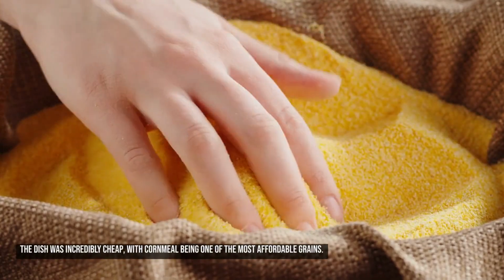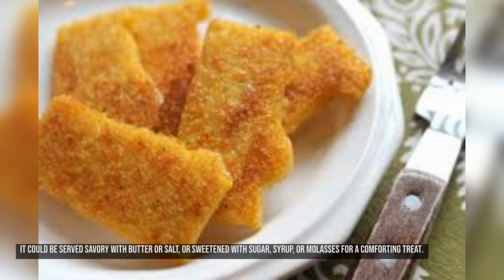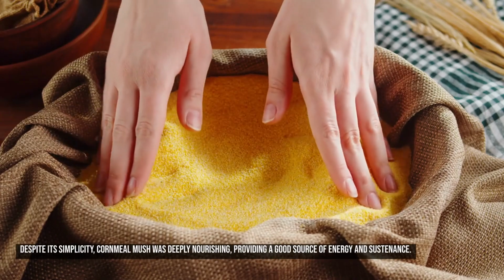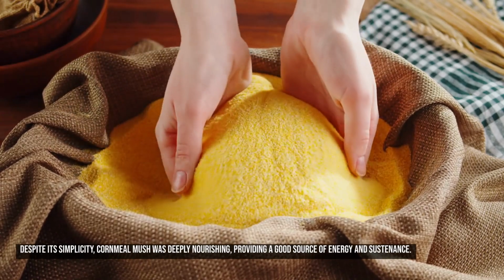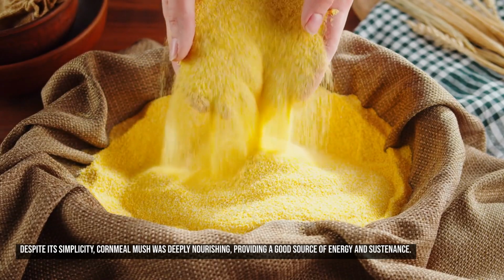The dish was incredibly cheap, with cornmeal being one of the most affordable grains. It could be served savory with butter or salt, or sweetened with sugar, syrup, or molasses for a comforting treat. Sometimes it was even fried after it cooled to create a crispy texture, offering a different way to enjoy it over multiple meals. Despite its simplicity, cornmeal mush was deeply nourishing, providing a good source of energy and sustenance.